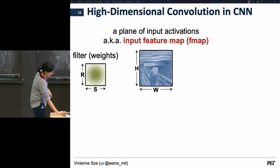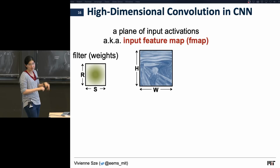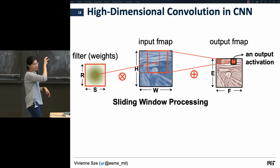Let's say you have this 2D input image. If it's at the input of the neural net, it would be an image. If it's deeper in the neural net, it would be the input feature map. It's going to be composed of activations, or from an image, composed of pixels. And we convolve it with, let's say, a 2D filter, which is composed of weights. In a typical convolution, you would do an element-wise multiplication of the filter weights with the input feature map activations. You would sum them all together to generate one output value, which we refer to as the output activation. And then because it's convolution, we would slide the filter across this input feature map and generate all the other output feature map activations.